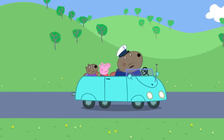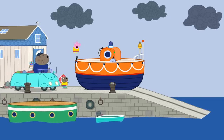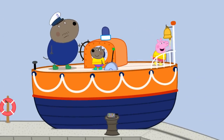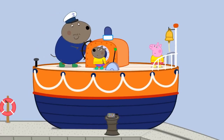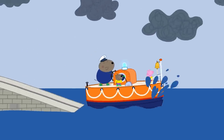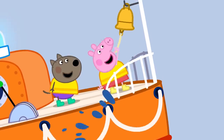Quick, back to the lifeboat. All aboard the lifeboat! Aye, aye, Captain Dog! Peppa, ring the bell! Wait! I said I would never sail again! But Grampy Rabbit needs rescuing! You're right! Daddy, pull the lever! This is brilliant! The lifeboat goes very fast!